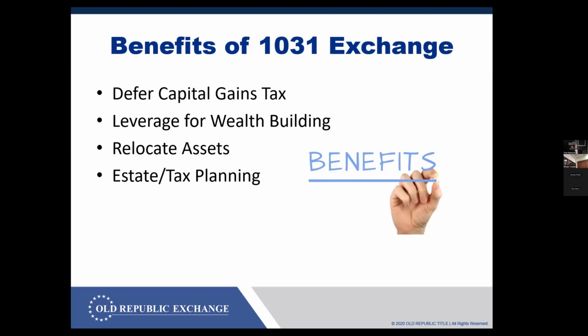The benefits of a 1031 exchange, first and foremost, as you saw, you are deferring your capital gains tax. Again, kicking the can down the road, but there are substantial benefits to that deferment. So you can use your own money to leverage for wealth building. You can build up that real estate portfolio, buy more expensive properties, multiple properties, et cetera. You can also relocate your assets, whether it be in different classes of real estate or a different geography. Again, it can be commercial, it can be residential, and anywhere in the United States.